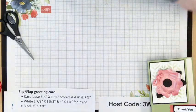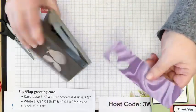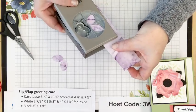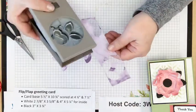Now let's make our flower. And I did pre-do quite a few of the petals, so you won't be watching me punch and curl all these petals. And I honestly don't even know how many petals I'm using. It's just a matter of how full you want your flower.